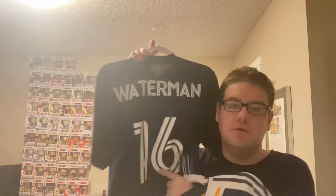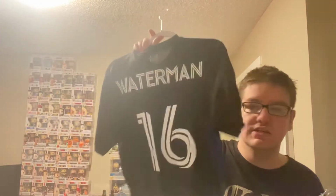This is the first time I've actually got the new MLS numbering on a jersey, because my hoop kit from the Whitecaps was before they switched to this, just the standard red MLS.